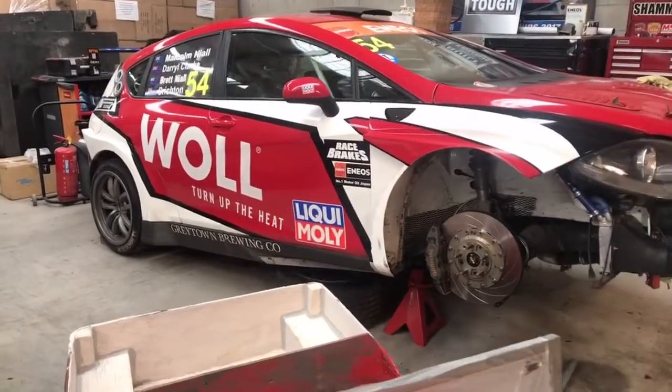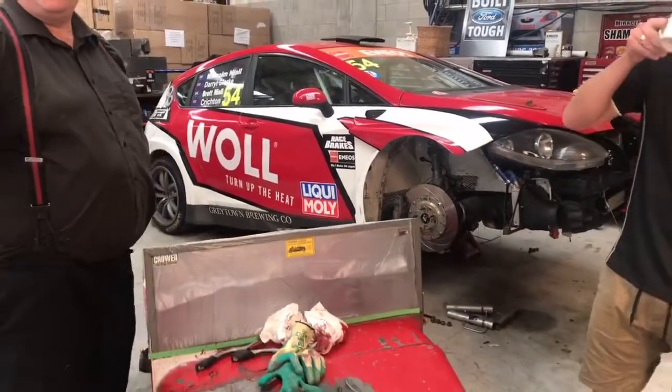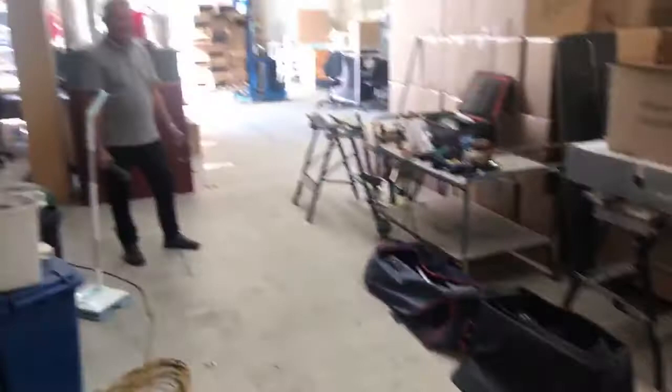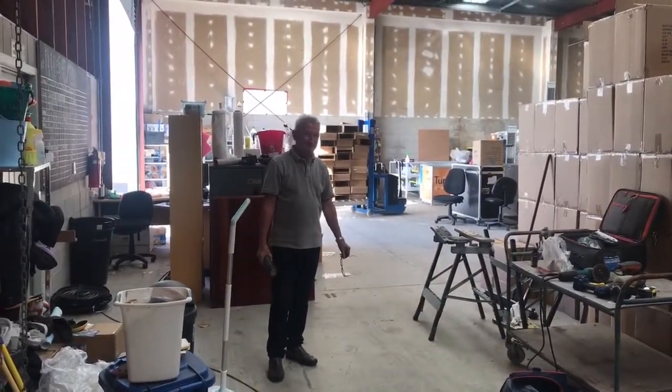Cool. Wow. And there's a chap over there hiding. Let's get a quick scan. And that's Russ himself. I am. Russ is a pretty special man.